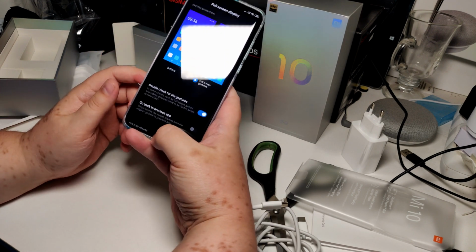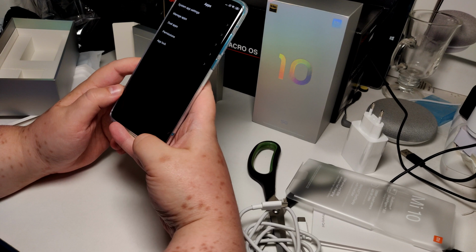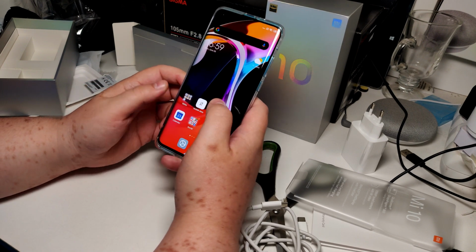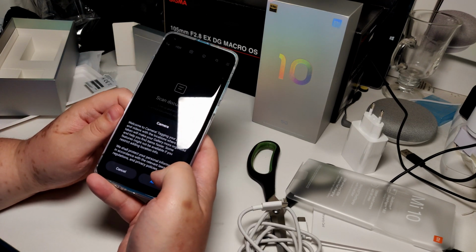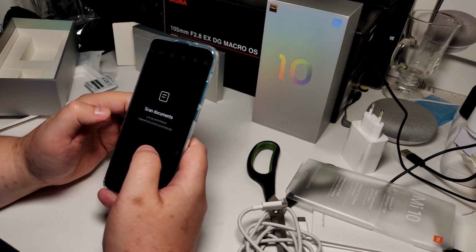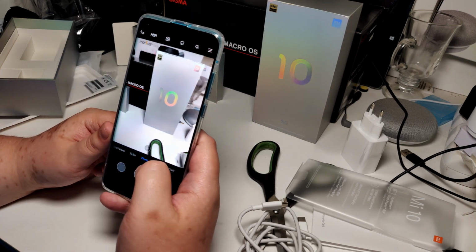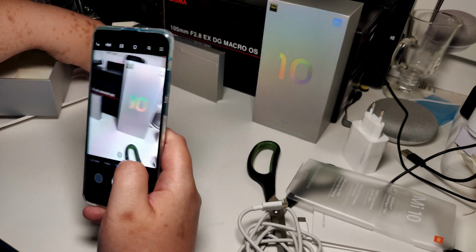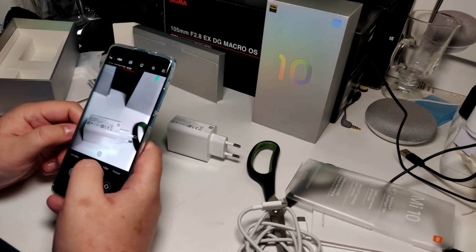Now I'm just curious if it's gonna be the same, or maybe it's not the same, as the OnePlus 6. One thing I'm really curious about. Okay, scan document. I don't want to scan a document at this moment. So okay, one thing I wanna try is what I already mentioned, that probably useless macro camera.